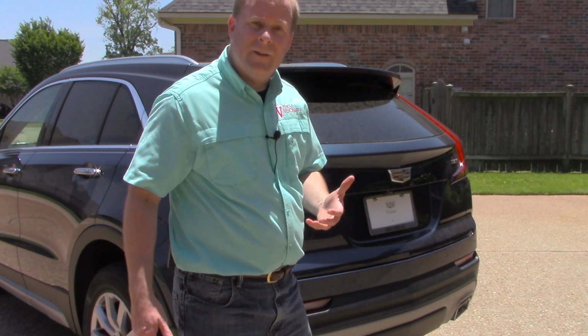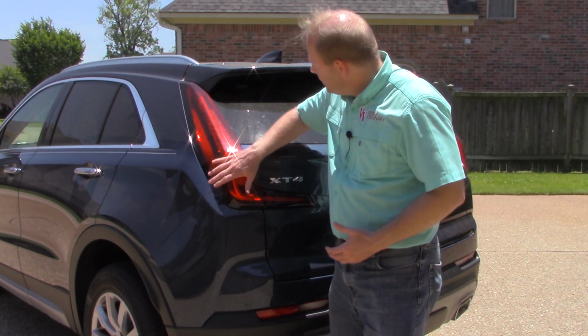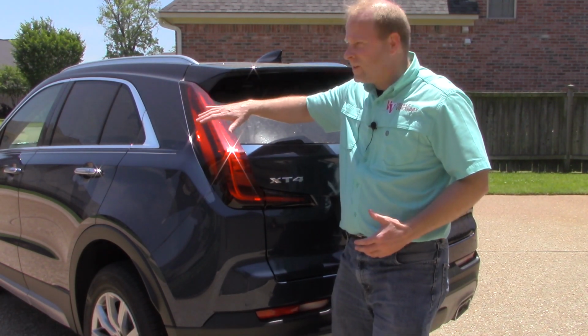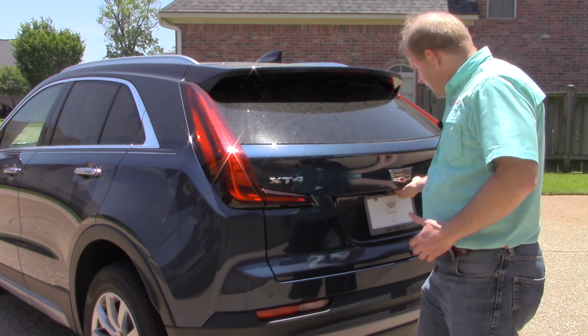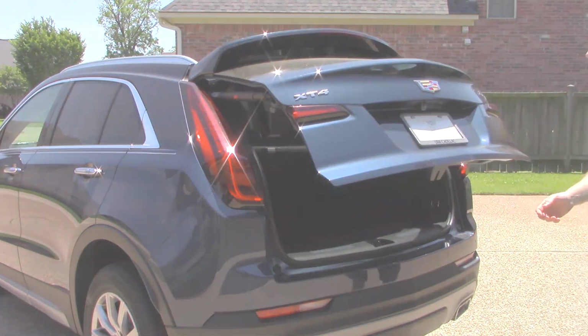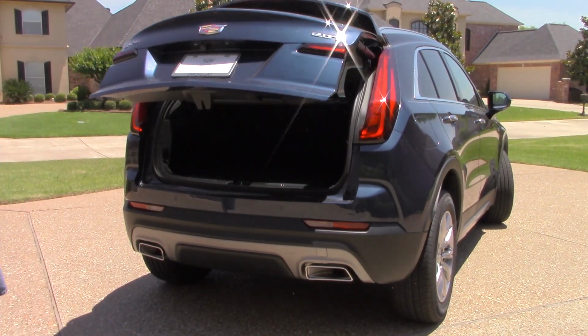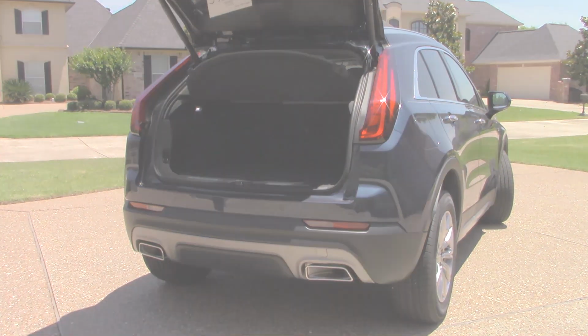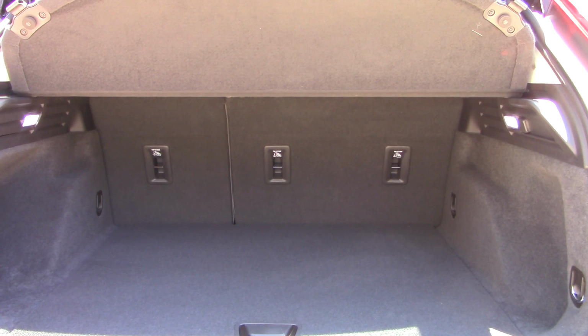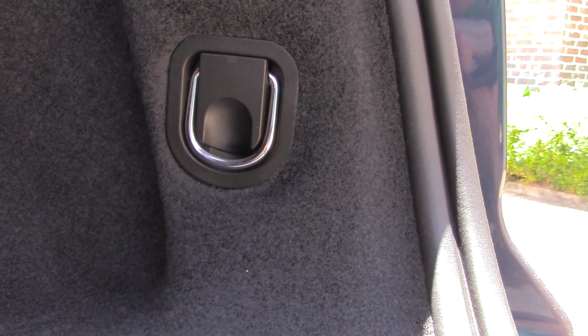Moving on to the back of the XT4, of course, you have the nice large tail lights here. Got a nice spoiler up here. The antenna's on the top. And the lift gate is automatic. You can just push the button right there, right above the license plate. It's going to automatically open. There's plenty of space back here. There's actually a couple of different tie downs that you can see on your screen. Quite a bit of space.